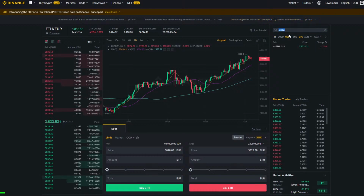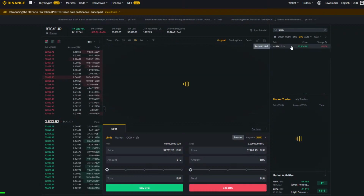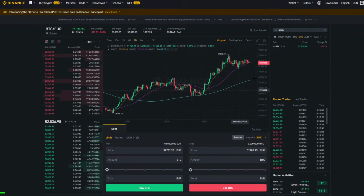What I was trying to show you guys is, look, ETH Euro. You can just stick ETH Euro in there, and boom, it appears. You can stick BTC Euro in there, boom, it appears. So you can sell euros for BTC back and forth.